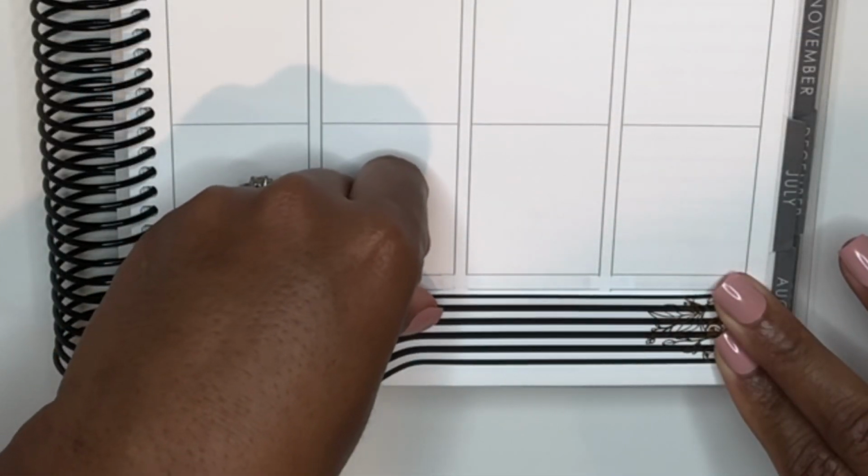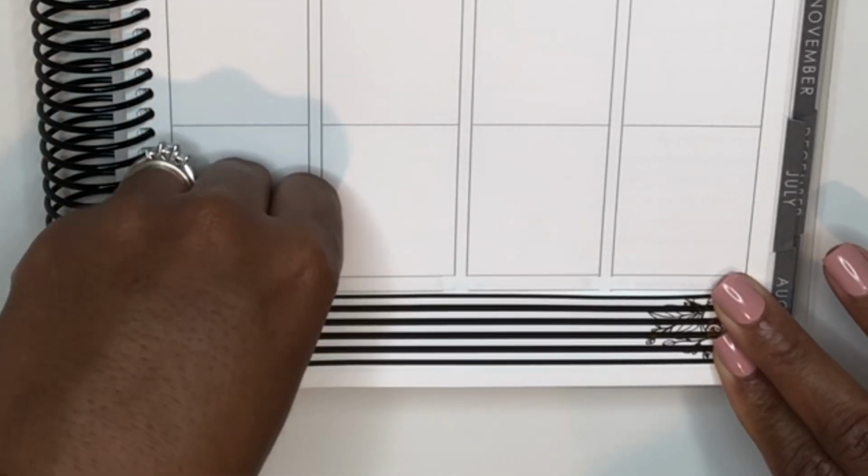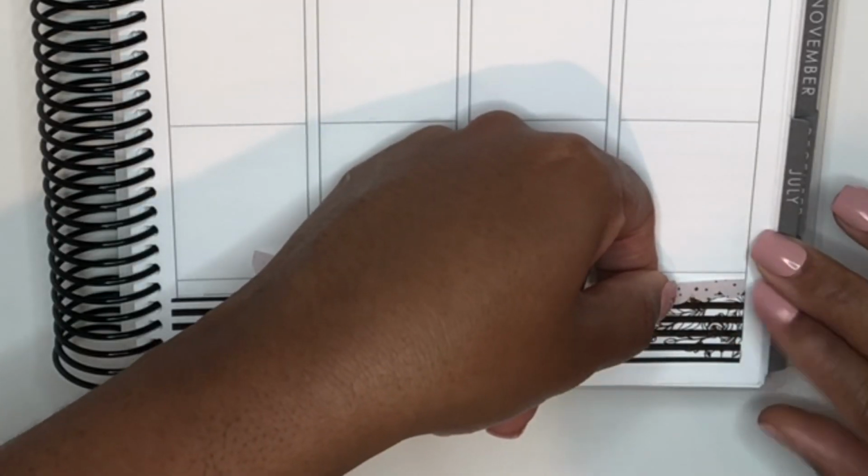So I'm going to get started the way I usually do by putting down my base, which includes the bottom washi, date covers, and then I'll move on to my sidebar.